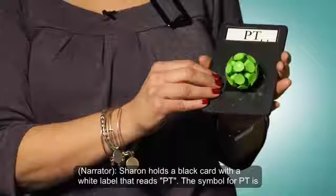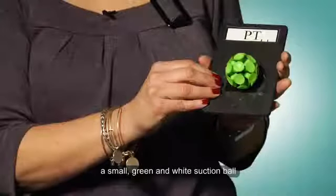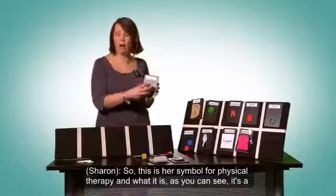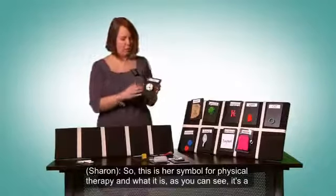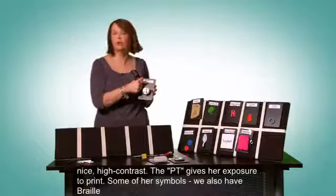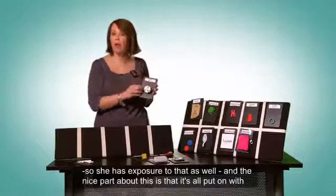Sharon holds a black card with a white label that reads PT. The symbol for PT is a small green and white suction ball. So this is her symbol for physical therapy. And as you can see, it's a nice high contrast. The PT gives her exposure to print. Some of her symbols also have Braille, so she has exposure to that as well.